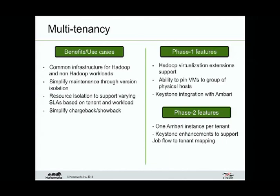So for phase 1, we will make sure that the Hadoop virtualization extensions are part of this integration. Changes needed to the balancing policies on HDFS, task placement policies, changes needed to Yarn to make sure that it understands the virtual infrastructure. We also will provide the ability to pin virtual machines to certain groups of hosts. As someone hosting an infrastructure, I need to be able to guarantee SLAs to certain tenants. So I want to make sure that no other tenants' workloads interfere with a group of hosts that belong to a certain tenant. So you need a way to actually pin a VM to a group of hosts to enable that. So we'll deliver that in the first phase.